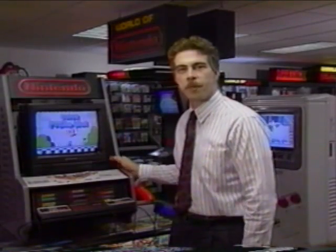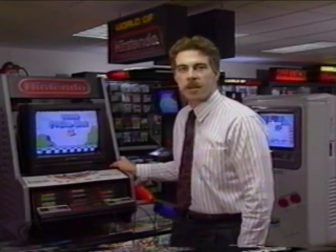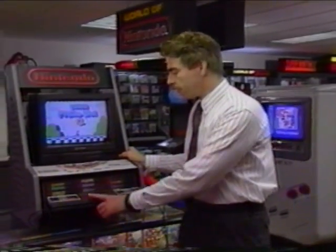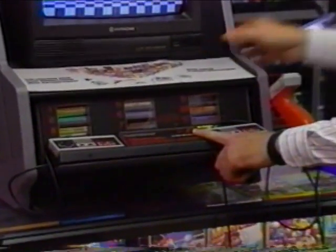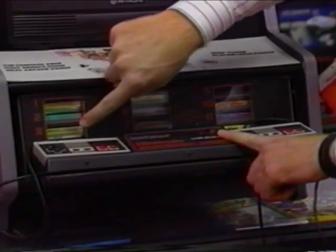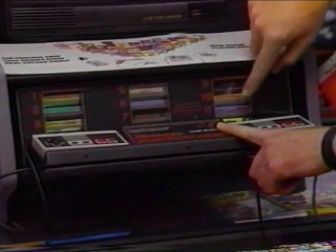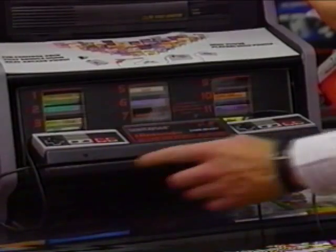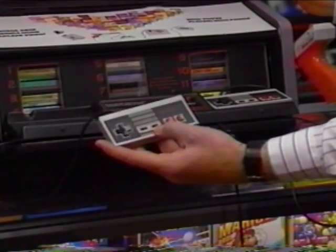This is the Nintendo Entertainment System 12-game selectable display. Use of this display is very easy. First, select a game utilizing the Game Select switch on the front. The ends of the game packs are labeled just inside the windows and numbered to the left of each game pack. Select your game, take your controller, and press start.